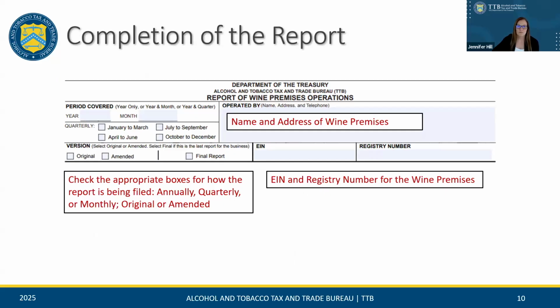The next few slides will walk through how to complete the report. The first part of the report is where you provide information on your winery. First, mark the period to show how you are filing. Next, complete the name and premises address of the winery, your EIN and IRC registry number, which would start either with BWN, BWC, or BW for older wineries. Do not list your FAA Act basic permit or permit tracking numbers.